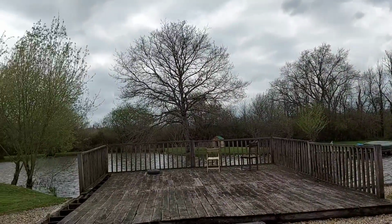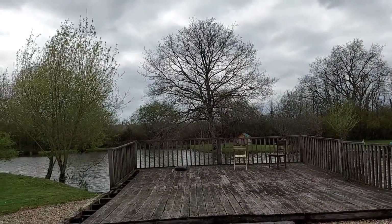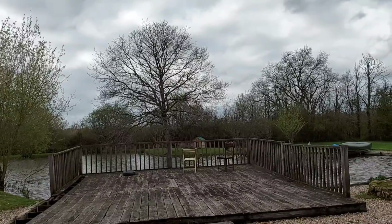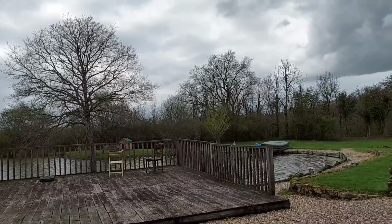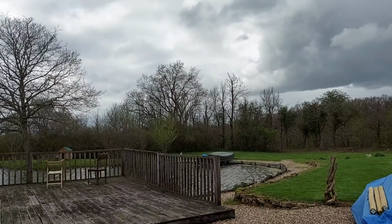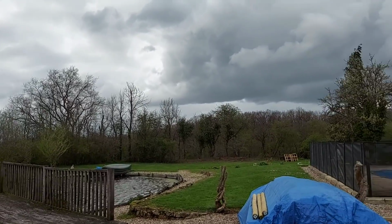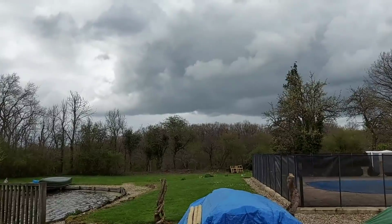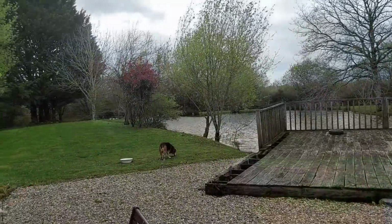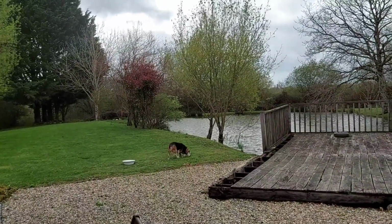Must be the changing weather. Going from winter to spring. But it's not cold, it's warm. But this wind, at the moment, it's not as strong, but it's been blowing so strong. There's trees down. Not here, thankfully. But you can see the leaves now blowing like snow.